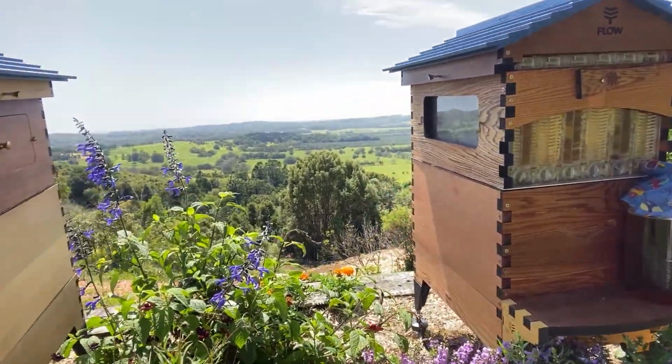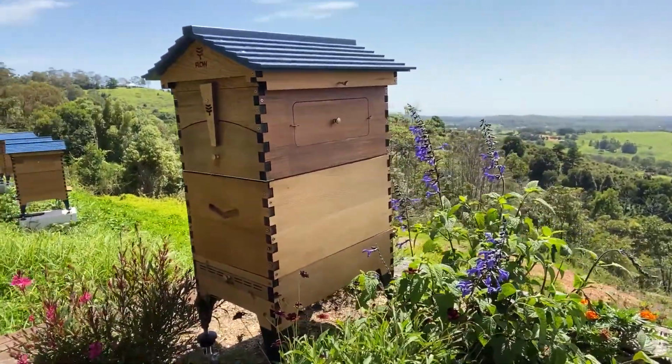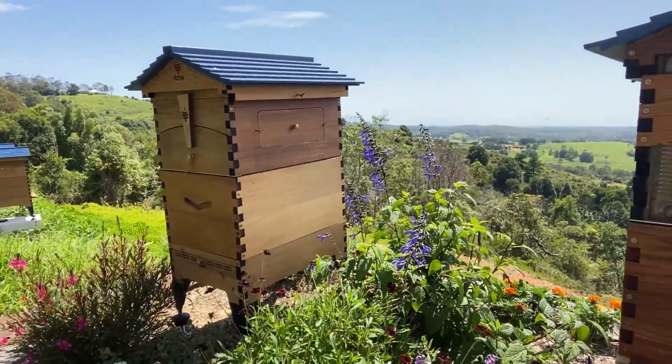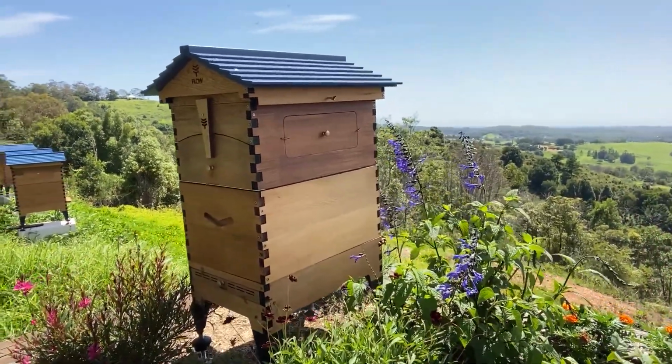And also in colder climates, sometimes you are stacking more boxes for more storage for the winter time. So if you do have a second brood box, the bees will be storing a lot of honey on the edges of those two brood boxes, which might help your bees through a long, cold winter.